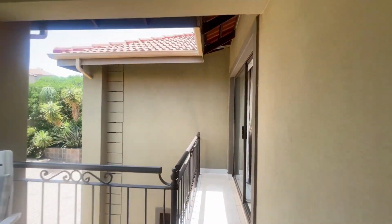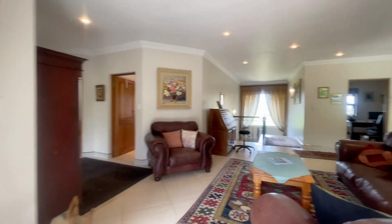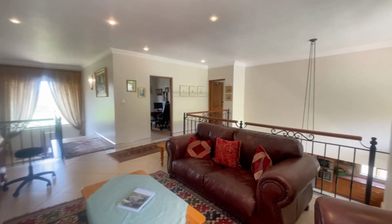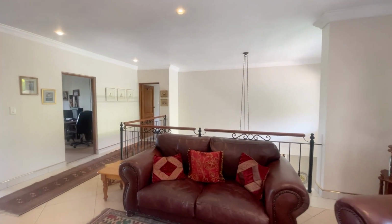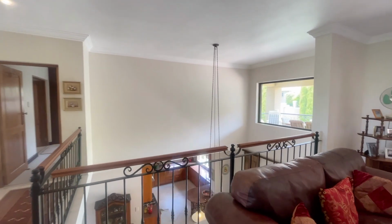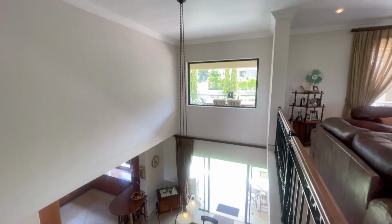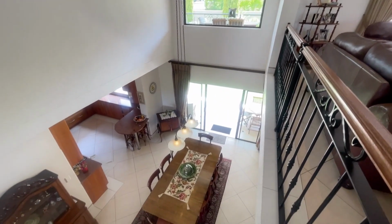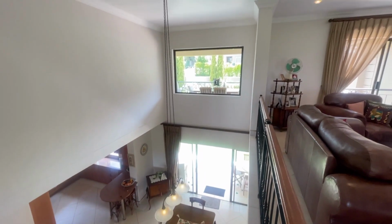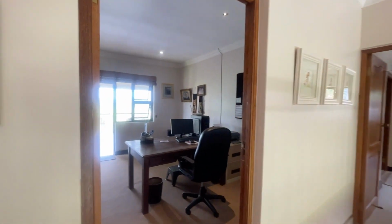Let's go back into the pajama lounge where we were. There we go. And the pajama lounge is also adjacent to that double volume with the dining room just under. So quite convenient if you want to call for coffee. You're right next to the kitchen. Really nice and clever, and lots of natural light once again.